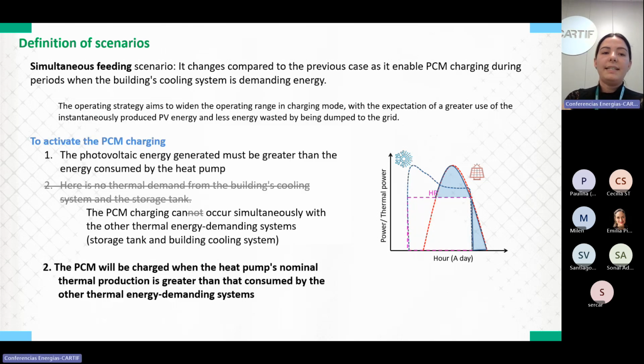The simultaneous feeding scenario is changed compared to the previous case, as it enables the PCM charging during the period when the building's cooling system is demanding energy. For this, the second condition to activate the PCM charging chain is that the PCM will be charged when the heat pump's nominal thermal output is greater than that consumed by the other thermal energy demanding systems.